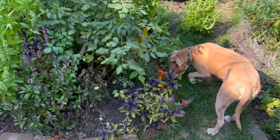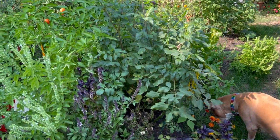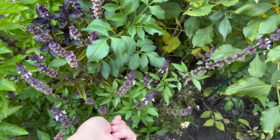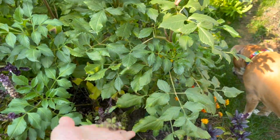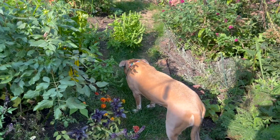Most of the basil has gone to seed. There have been lots of mice climbing up the stalks and harvesting all the seeds, and Etta has been chasing them.